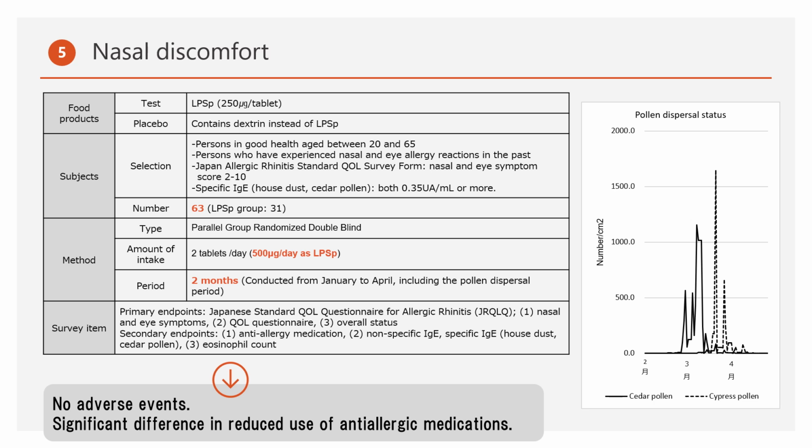The results of the study showed that the use of anti-allergic medications was lower in the LPS group than that in the placebo group. No adverse events were observed. The data will be shown in the next slide.